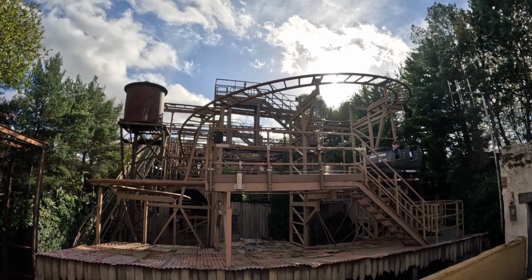They haven't changed up a lot this year though. So we are going to take a look at the Vile Villages later on in the day. So yeah, having a good time.